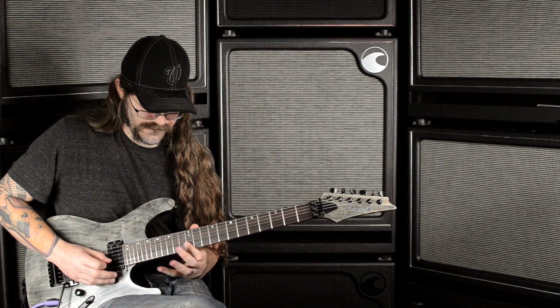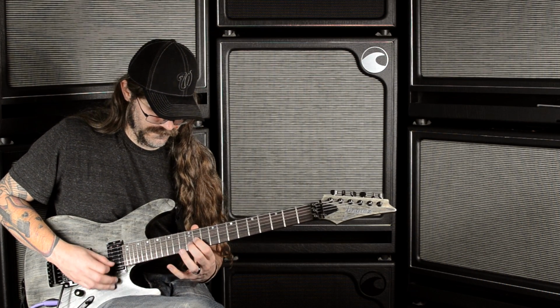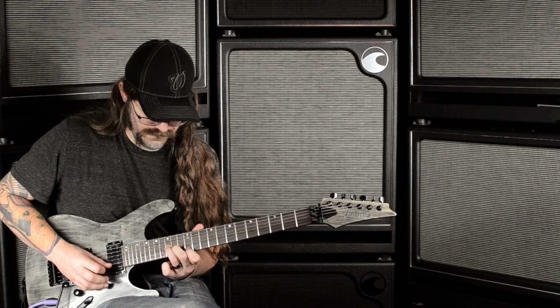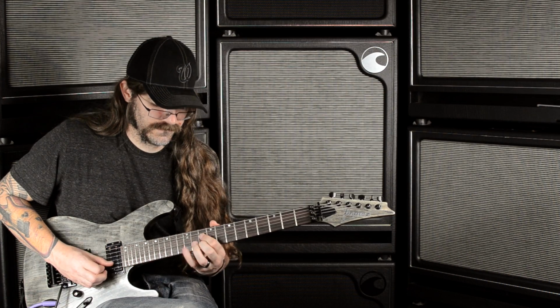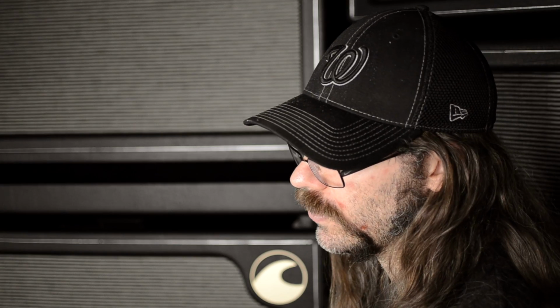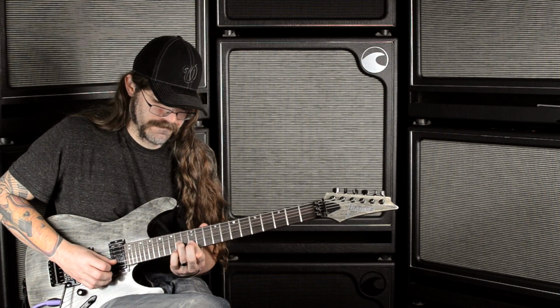which a lot of people like to go direct with. We still use it in combination with a power amp, so we're running the Axe-Fx into a Mesa Boogie power amp and then into the Port City cabs. So that's essentially my live rig. I control all of that with a Rocktron MIDI controller, and that's my sound.